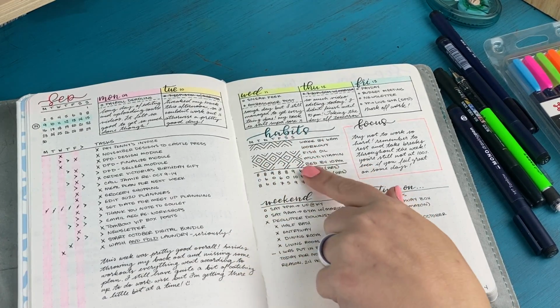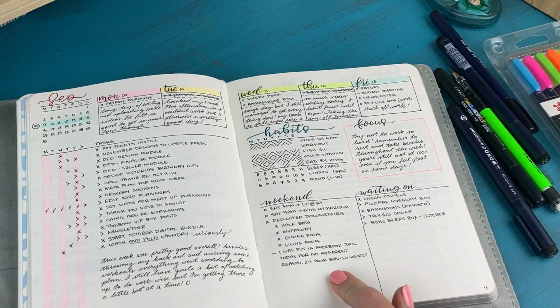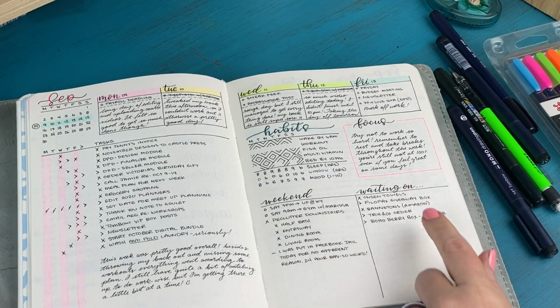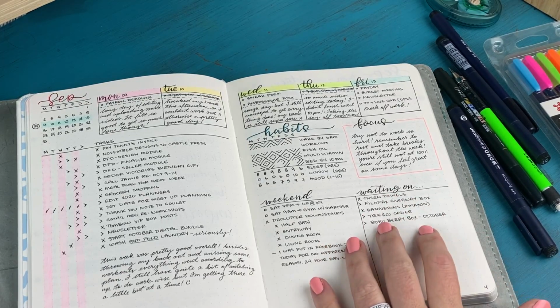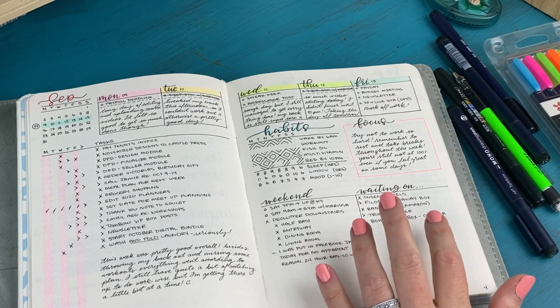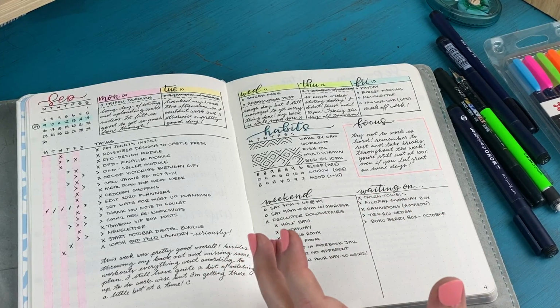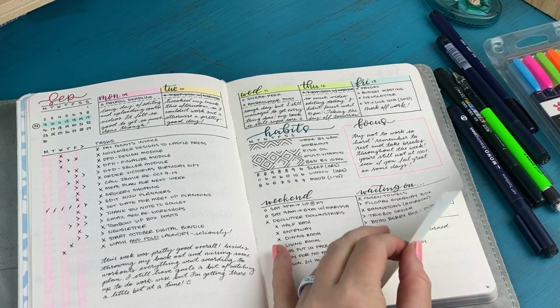I also have my habit tracker here for the week, my focus for the week, and then a little section for things I want to get done on the weekend, tasks and events, and then a section for things that I'm waiting on. For me, this is usually things that I've ordered online, packages that I know are being shipped to me, but occasionally I'll be waiting on a response on an email that I sent or something like that, and I'll put that in this column too.